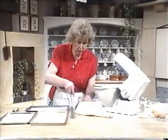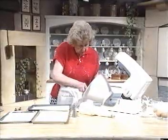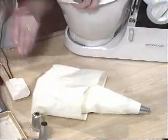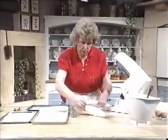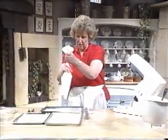You see, I've folded the bag back so that I can get the maximum length of the spoon right down to the bottom. Oh, and I'm going to lose my bowl if I'm not careful. Oh, we'll put that over there. Now that's ready for pushing down. Shake it down to the end, and then you can start doing your thing.